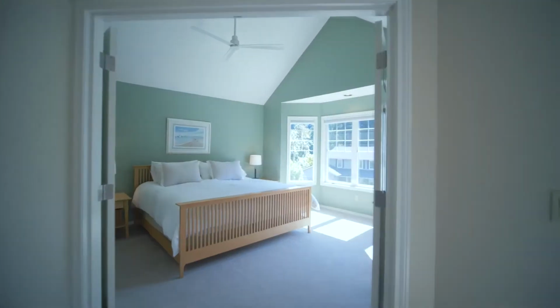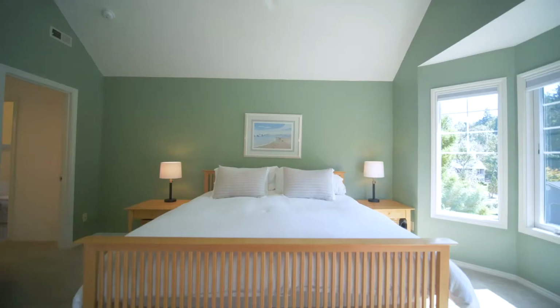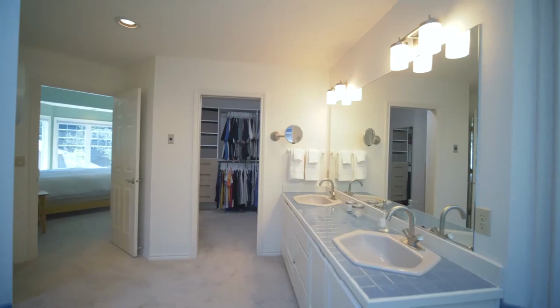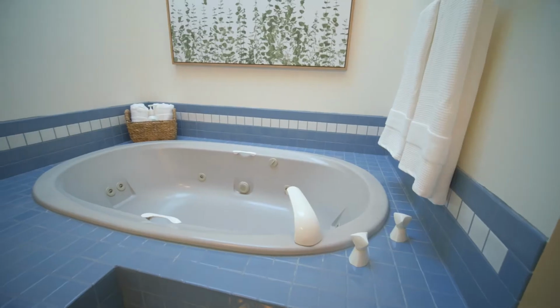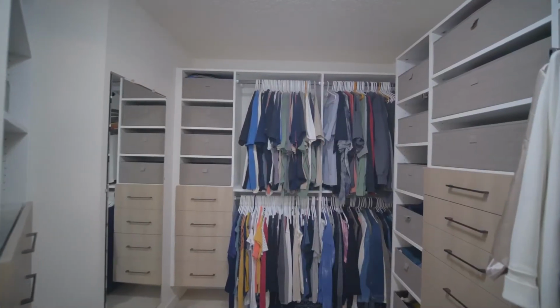On the upper level, double doors open to the vaulted primary bedroom suite. Its spacious bath features a dual sink vanity, a jetted tub, separate shower, and a walk-in closet with organizers.